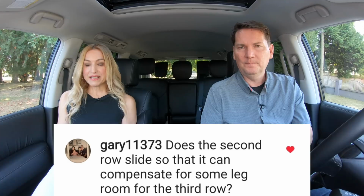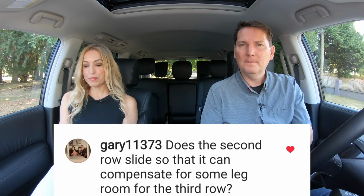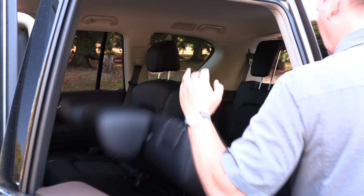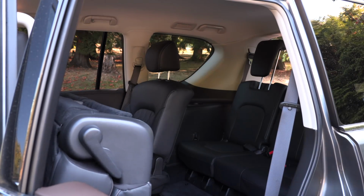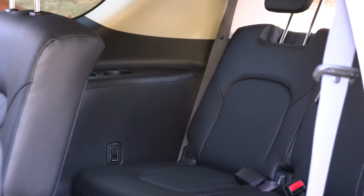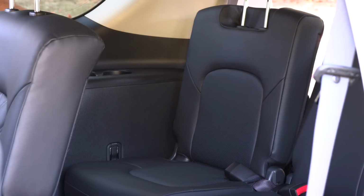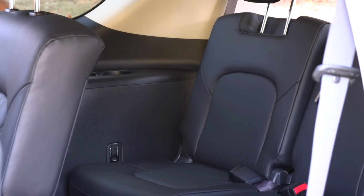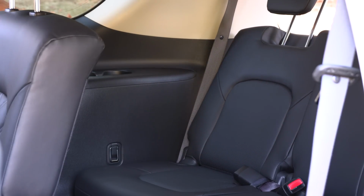Does the second row slide so that it can compensate for some leg room for the third row? Surprisingly, no. What I do like about it is with the touch of a button, you can flip and fold and get yourself into the third row easily, but no sliding second row. So it doesn't slide fore and aft. What it does have is the power-operated third row to recline. Now, obviously, they're using the same system you use to fold the seats down to enable that, but that's a cool thing to have if you're in the back. So, yeah, this thing's not perfect.